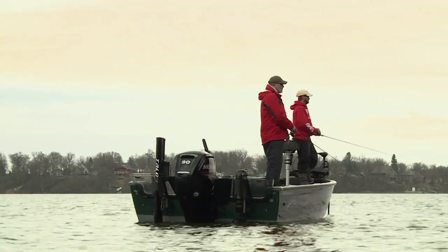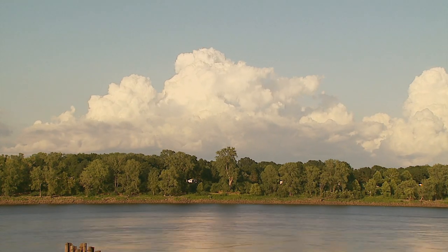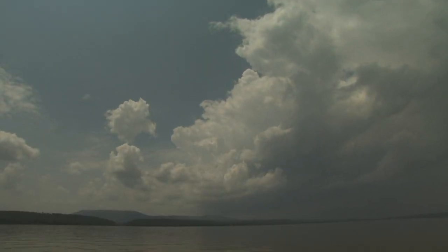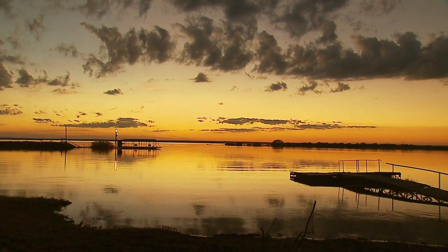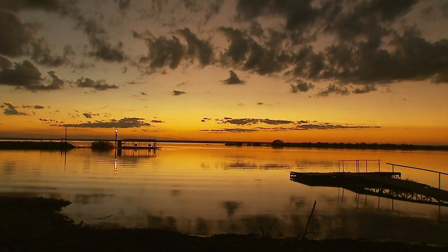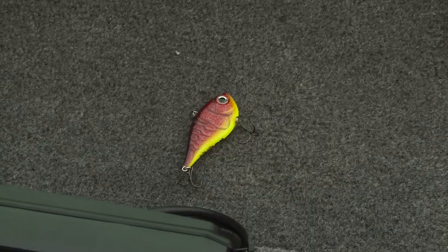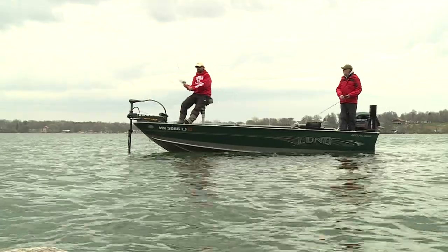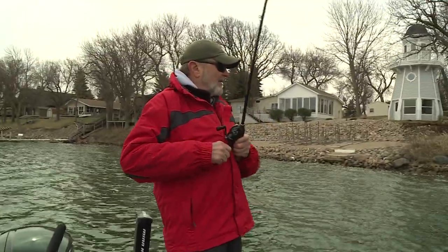One thing that you can count on in the spring is going to be inconsistent weather. It's hot one day, it's cloudy and rainy and cold the next, it's windy. It doesn't seem like it really sets up in those really long extended warming periods. But when you do get a warming period, that is definitely the time that you want to be out chasing largemouth. Put down the trolling motor, put on some power fishing baits, just start covering water. And at the end of the day, a lot of times you'll be amazed at how many fish you catch.